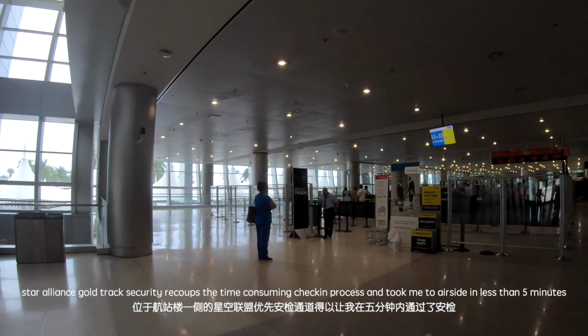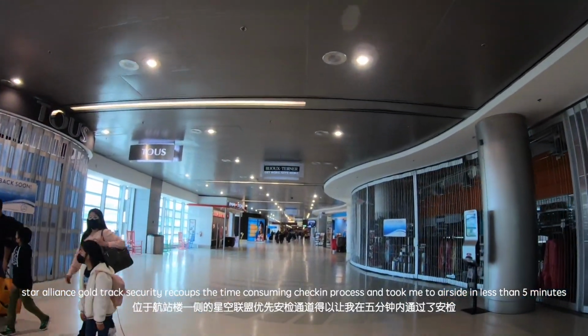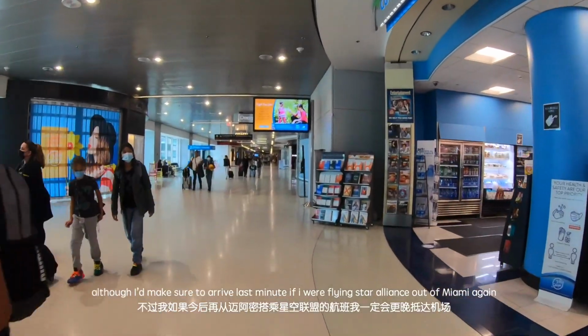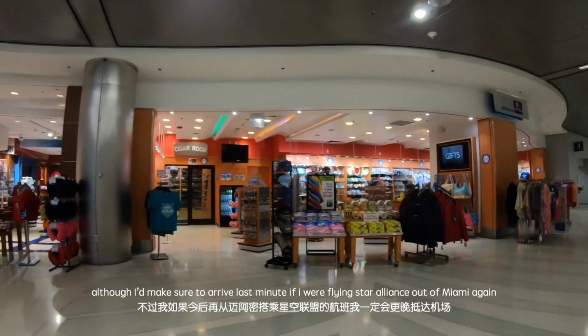The Star Alliance Go Track security recouped the time consumed at check-in and took me to airside in less than 5 minutes. Although I'd make sure to arrive last minute if I were flying Star Alliance out of Miami again.